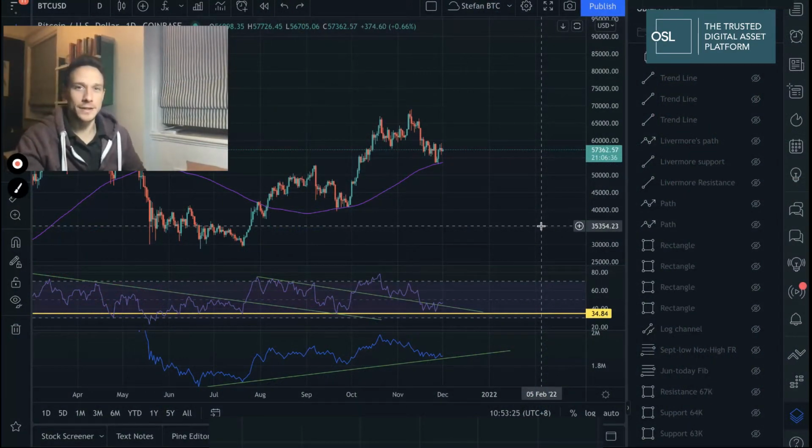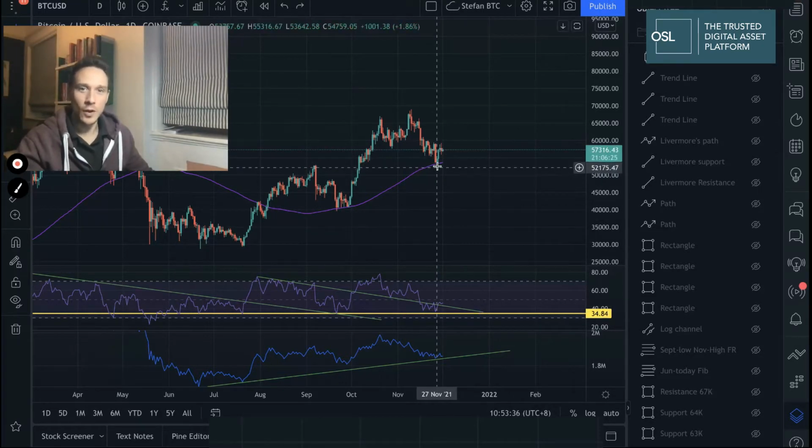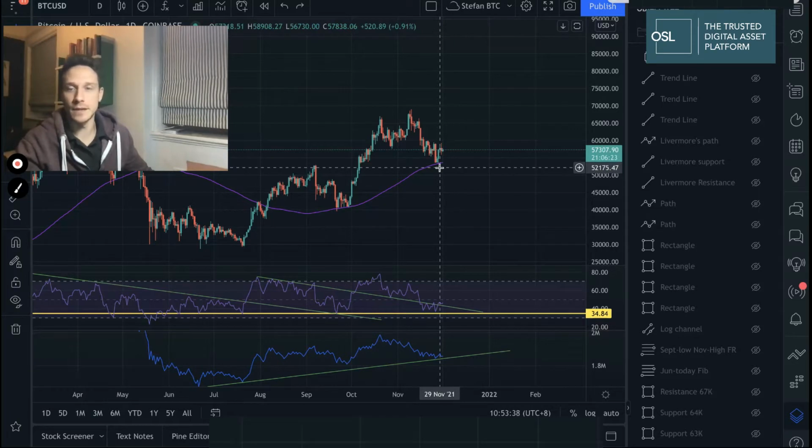Bitcoin trading sideways as ETH continues to outperform, absolutely smashing through various levels of resistance. Now, on Bitcoin, we'll start with looking at the main cryptocurrency. We're still holding the support at the 111-day moving average.